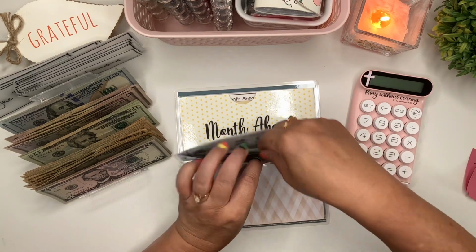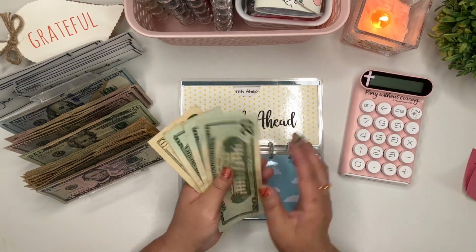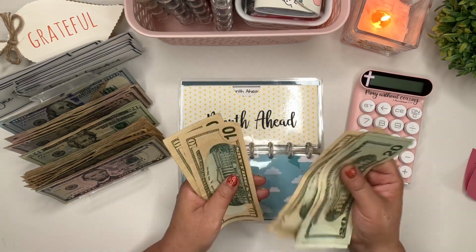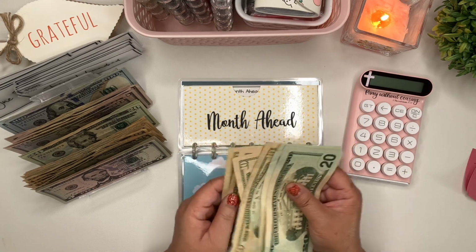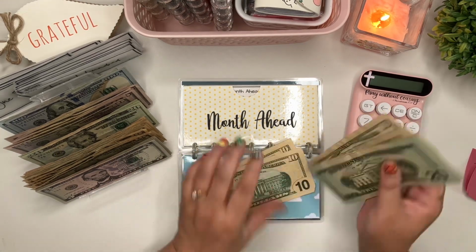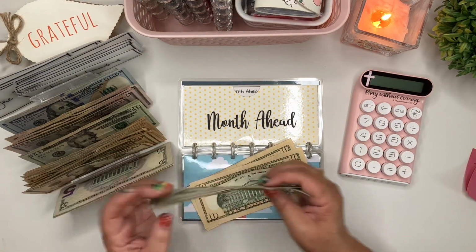In the ionizer. And then month ahead, let's see what we can do here. 20, 40, 60, 80, 90, 100. Okay, so we'll take 20, 40, 60, 80, 90, 100. Swap these out. I know I'm doing it all.